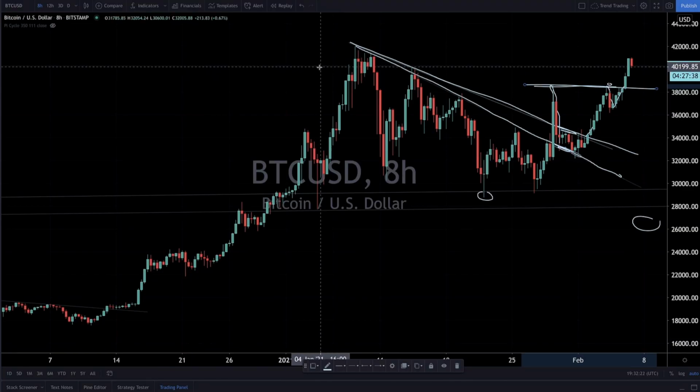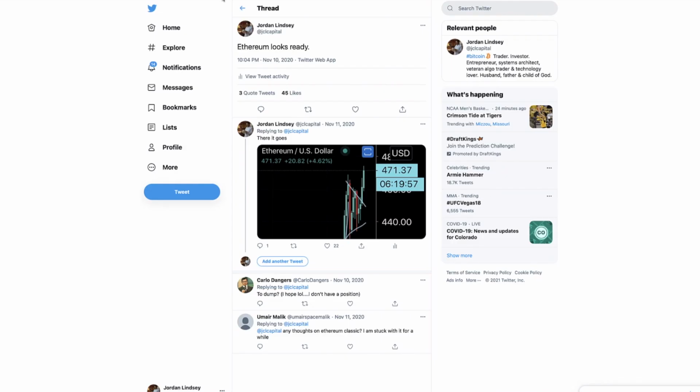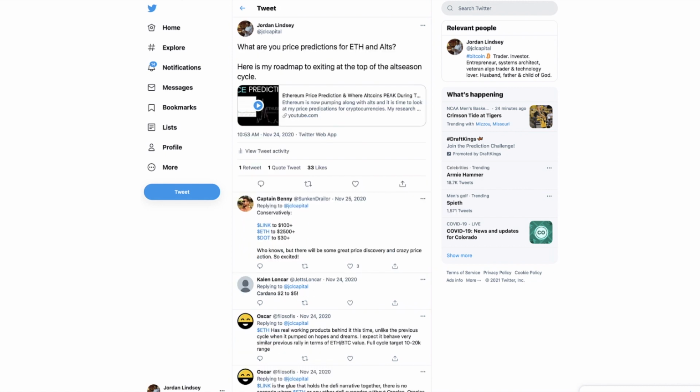For me, the most important trade, the only trade that matters for me is Bitcoin. I've been vocal for several months that Ethereum's going to outperform Bitcoin, and that altcoins will outperform Ethereum and Bitcoin during alt season. Talking about the capitulation, where that happens, how it happens, how I am looking to get out during the peak of this 4-year cycle.